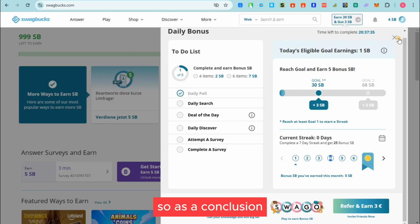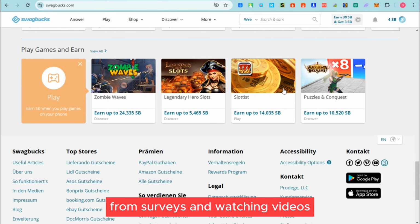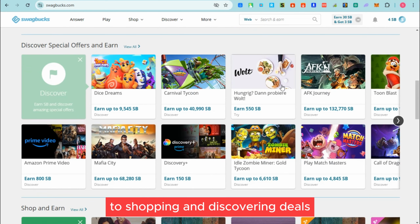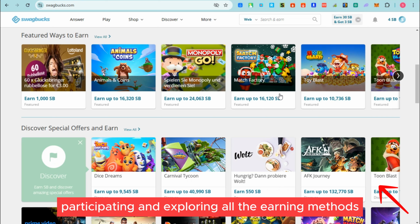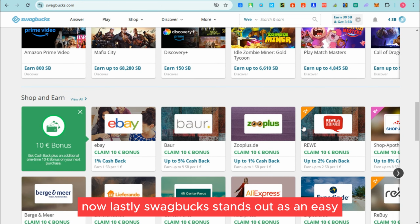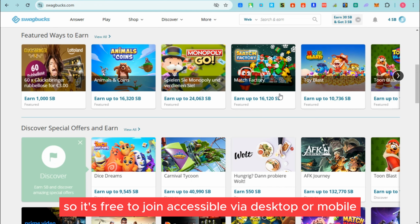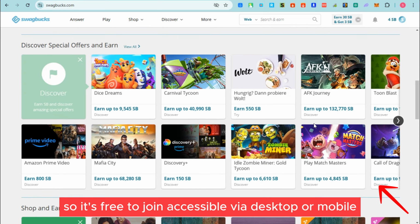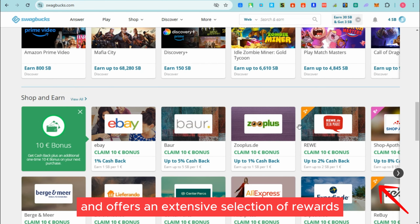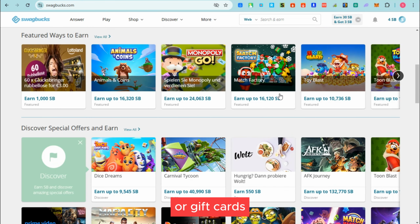So as a conclusion, Swagbucks offers a variety of ways to earn money online, from surveys and watching videos to shopping and discovering deals. By consistently participating and exploring all the earning methods, you can accumulate SB, which can be redeemed for real money or gift cards. Lastly, Swagbucks stands out as an easy, flexible, and trustworthy way to earn rewards in a variety of ways. It's free to join, accessible via desktop or mobile, and offers an extensive selection of rewards, making it an attractive choice for earning extra money or gift cards.